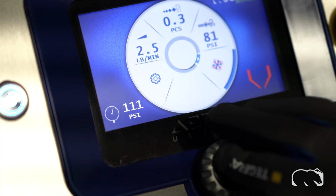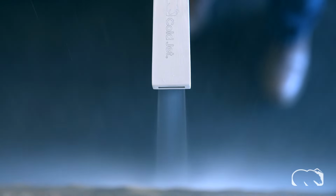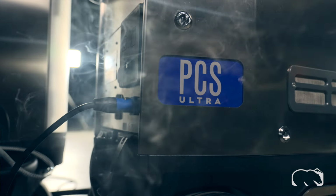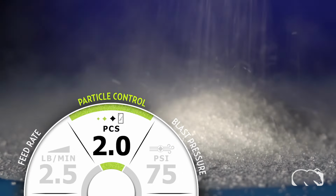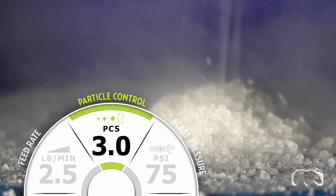With patent-pending defrost technology, operators can quickly and easily clear any blockages from the HMI or straight from the applicator, providing extended machine uptime. The PCS ULTRA is equipped with our patented particle control system, making this machine ultra versatile while giving operators the greatest control for a wide array of applications.